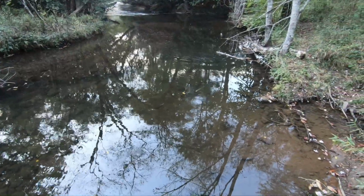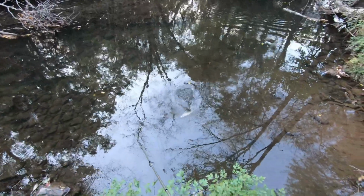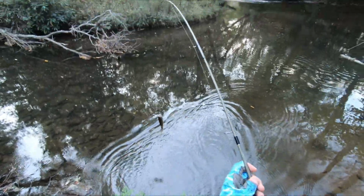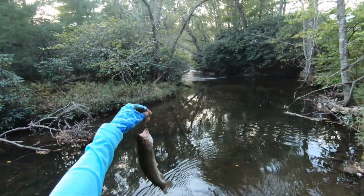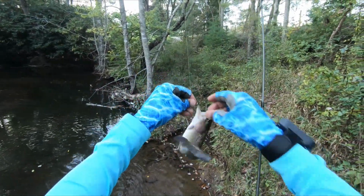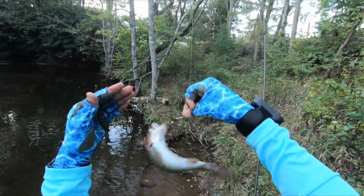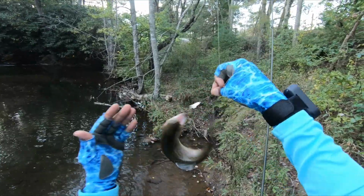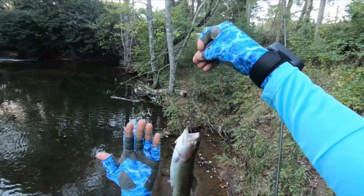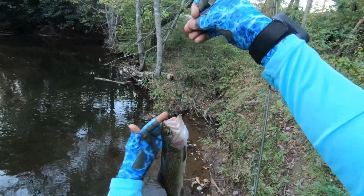Okay, fish on. Very next cast. Nice rainbow. Very nice rainbow. Whoa. Give you guys an idea. Whoa, okay. Oh my goodness. All right. I'm trying to get him to sit still so I can show him next to my arm. There you go. Nice little rainbow here.